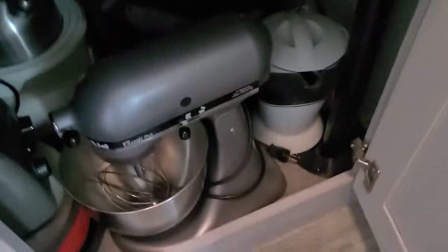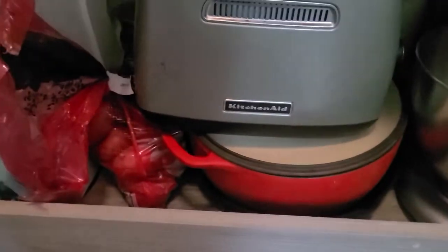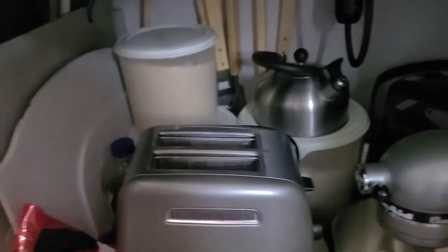And then under the sink, we've got my KitchenAid, Instapot, Cocomotion, my teapot, the toaster, potatoes. There's rice, flour, sugar, oil back there, those kinds of things. And then Chris's grilling tools, we also hung up back there so they're out of the way.